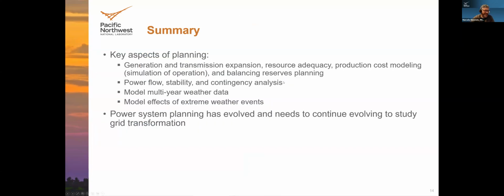So finally, just to conclude, there are some key aspects of planning that I talked about: the generation and transmission expansion. We reviewed concepts of resource adequacy, production cost, and balancing reserve planning. And also some conversion into power flow to enable stability and more detailed contingency analysis.